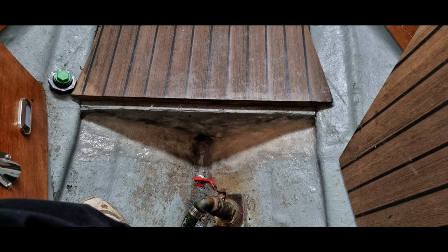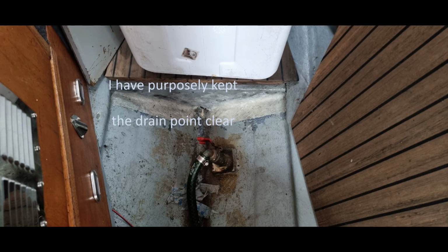As you can see in the picture, the fiberglass has now been set, so it's now curing. It'll probably need another day to cure before I can paint over the top of it with bilge paint. Now, all that's left is the gear cable and the supercharger to be repaired, and it can go back in the water. Bring on the fishing.